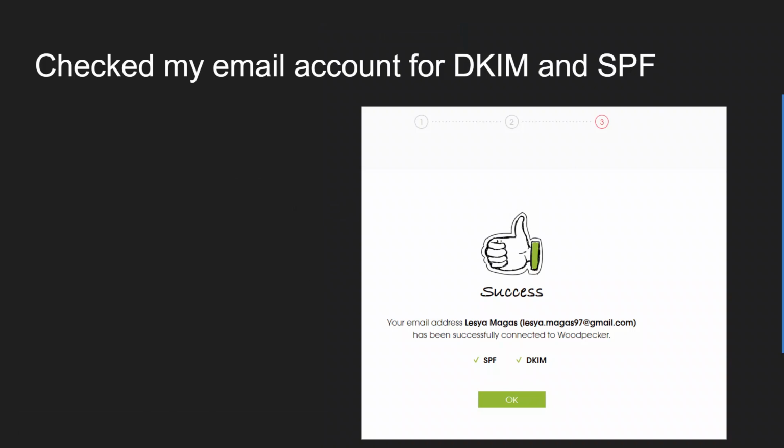What I really liked is that when I connected my email address to Woodpecker, they already let me know if my SPF and my DKIM are configured well, and if there would be a problem with this, I would know it right away before I started mass emailing people. I think this is a very good idea, and I'm sure our Ola, our success manager, will also appreciate a thing like this, because it would be much quicker to deal with the spam issues before the person has actually started blasting.